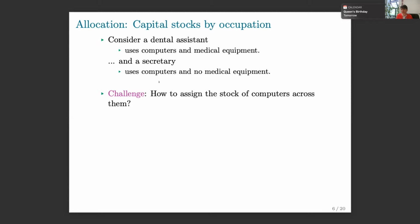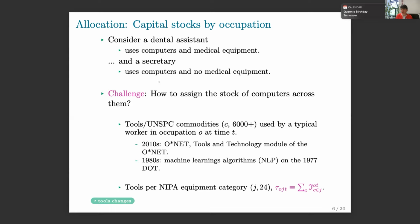So instead, what we do is leverage information on the tools which are commonly used in the execution of jobs within the occupation. So for example, a tool in the category of computers could be a personal computer, a laptop computer, and all that. In total, we have about 6,000 tools, and then we can map the 6,000 tools to 24 NIPA categories. So this gives us an idea of the relative intensity with which a specific capital good, like computers, is used in the occupation.